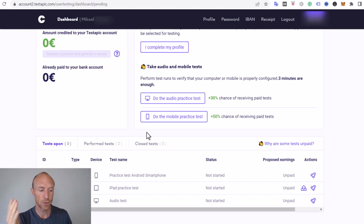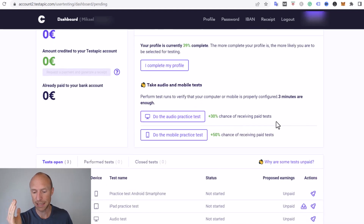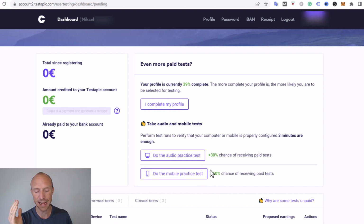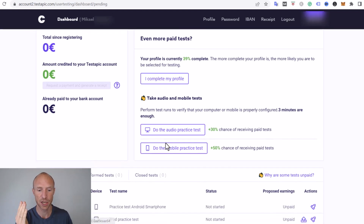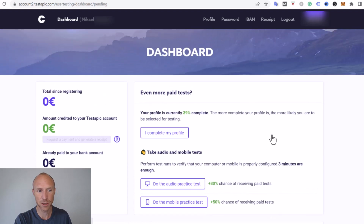And then you also choose the different devices you have during the sign up process, and then you'll get some different practice tests. If you complete these, you can see, for example, I will get a higher chance of receiving paid tests. This will take some time, and you can see the practice tests are unpaid, but if you want to earn, this is a good thing to do as the first thing. Fill out your profile and take the practice tests that are available, because then there is a bigger chance that you will get these different tests.